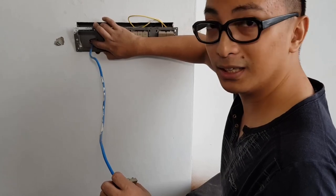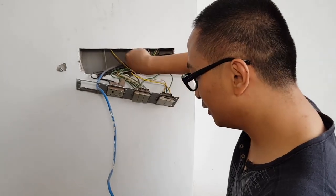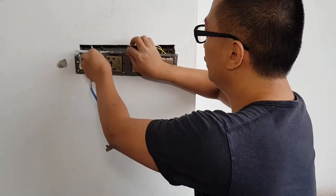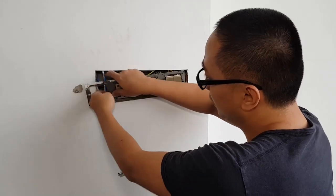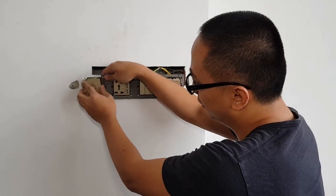Kasi pag hindi ka nag-iwan ng service loop, at sakto lang yung kable mo until the blade itself, and in the future, kailangan mong ayusin or bawasan yung kable, may problema ka na nun. Okay, wala ka ng pag-treatment. Kailangan mong hilain coming from the inside of the wall itself. Okay. So, dapat lagi kang mag-iwan ng service loop. So, let's put the cables here. Lagyan natin yung cable natin na medyo malayo sa ating electrical wires because that's a very bad thing.